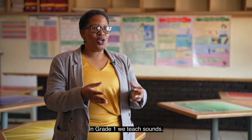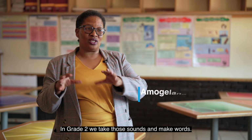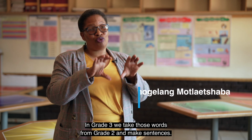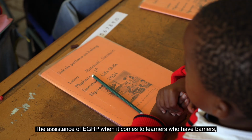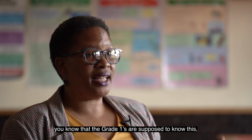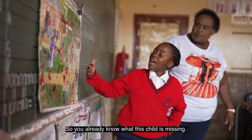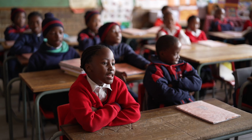In grade 1, we teach sounds. In grade 2, we take those sounds and make words. In grade 3, we take those words from grade 2 and make sentences. The assistance of EGRP when it comes to learners who have barriers or who are behind with work is that you know that the grade 1 is supposed to know this, until the grade 3 has to know this. So you already know what this child is missing.